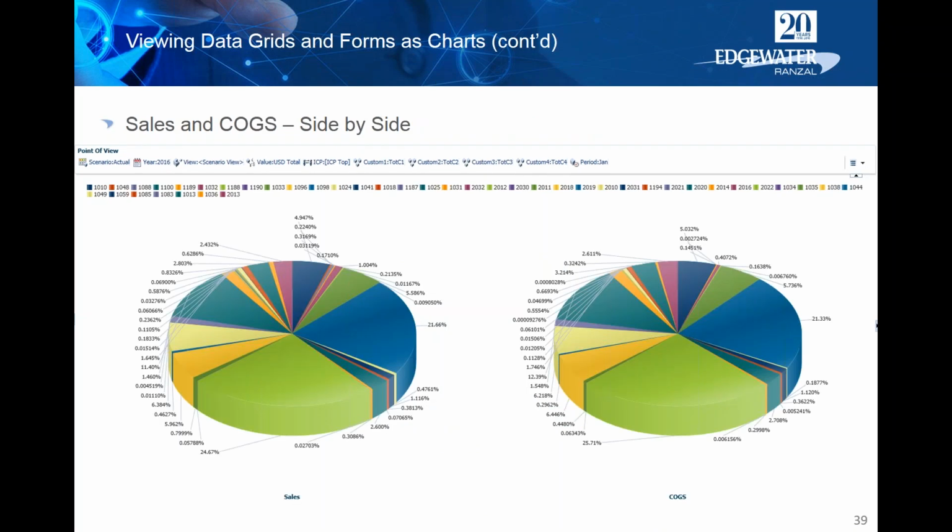Here, what I did to the actual grid itself is I have taken the grid and I've added an additional count in the column, cost of goods sold. So sales and cost of goods sold is in the actual grid, and it presents two pie charts for me, and I can look at my sales in relationship to my cost of goods sold. I can add as many accounts as I want in the columns, and it will generate a corresponding number of pie charts, or if I wanted bar charts or line charts, it would do all those out of the box automatically.